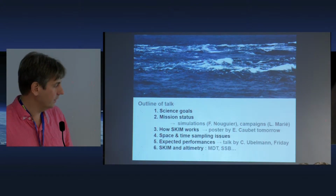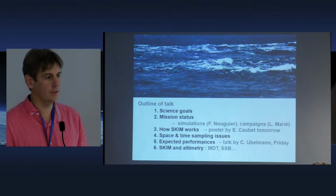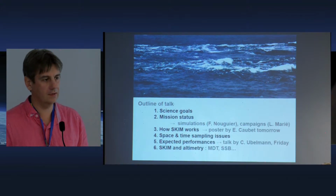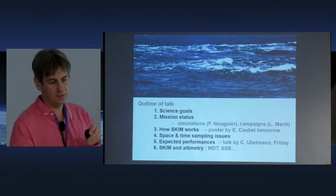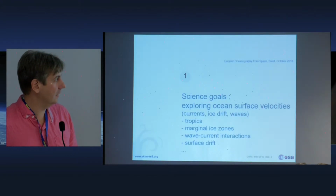And the link between SKIM and altimetry: in a way, SKIM is stepping across the river, and we have one foot on the altimetry, and we're trying to get across the river to measure currents with new techniques. I think there's a very interesting thing in having the nadir altimeter with the traditional measurements together with the other beams, which will certainly help the use of the data.